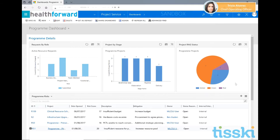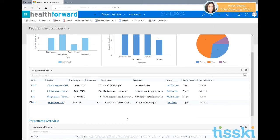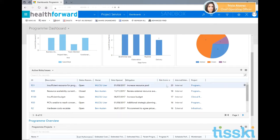So going back to the dashboard then, as well as those high-level visualizations across the projects, we can drill down into the detail of risks and issues associated with those projects, either at a program level, as we're currently viewing, or across all of the projects, programs and portfolios across the whole organization. And we have a number of options here within our view of risks. We can order those based on the risk score, which gives us an understanding of the likelihood and impact of each of those risks. And we can view the current status of those risks alongside any mitigations that are potentially in place for dealing with those risks and issues. We can see who the owner of those risks are and who's responsible for managing them in case of any follow-up that may be required.